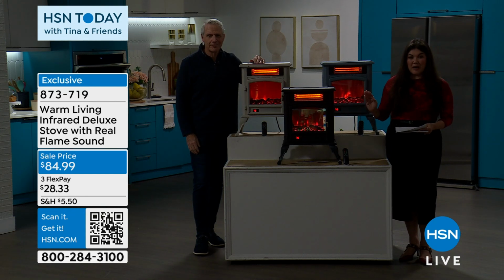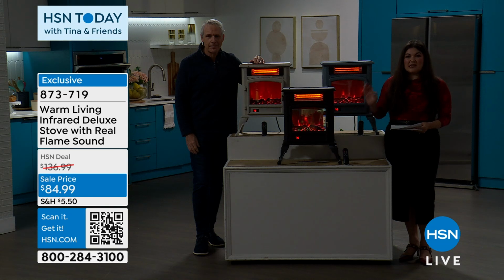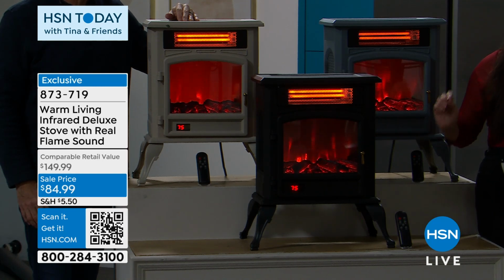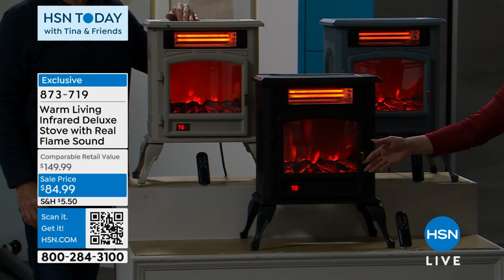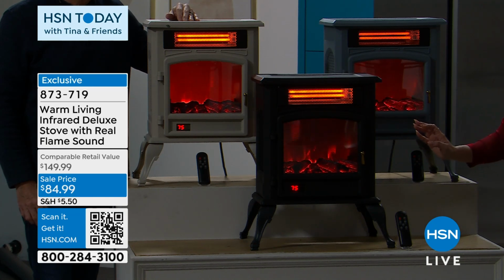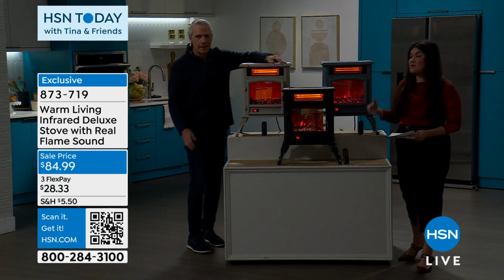Now black is the most popular. I want to remind everyone, get this home. You can try it. You have 30 days. But this is something that is extremely popular. We have 3 colors left. You can still grab one of these on the sale price of under $85. And the heat really, I mean, it's substantial. I can feel it. The reviews will tell you so. Go to hsn.com, read those reviews. This is a no-brainer. It's going to help with that electric bill, possibly. It's also going to help you stay warm, but also create that ambiance.